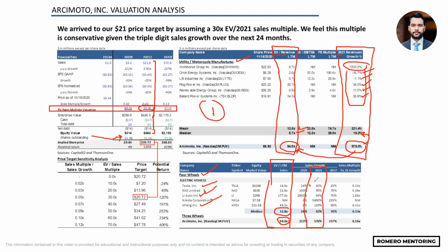Look at Tesla sales growth. Look at NIO sales growth, Li Auto, Nikola, XPeng, okay? And then for the industry median is 92%. Look at Arcimoto. They're still growing faster than most of these companies in the industry average.